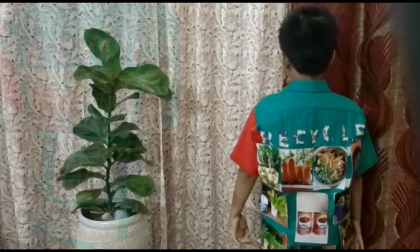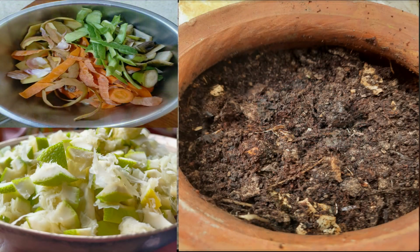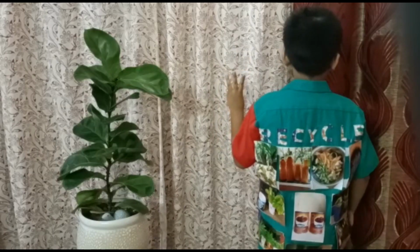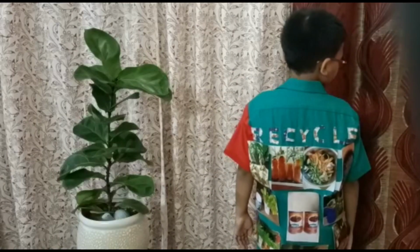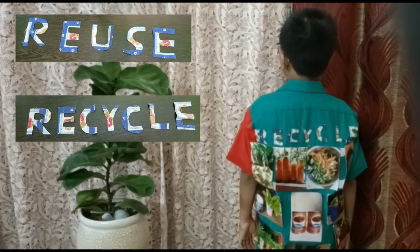And at the back, as you can see, are whatever you can use, like bioenzyme, compost out of old containers and peels. Third is you can use old containers as planters. And fourth is you can use anything you want. The creativity of reusing, recycle and reduce is your wish.